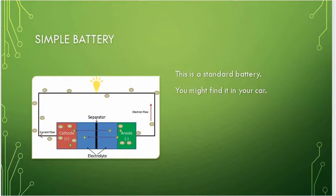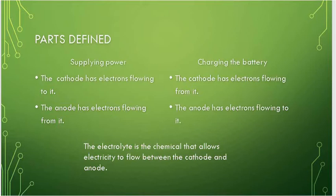This is a simple battery you might find in your car or a smoke detector. These are typically lead acid batteries. The parts of a battery, pretty standard. Supplying power, the cathode has electrons flowing to it, and the anode has electrons flowing from it. Charging the battery, the cathode has electrons flowing from it, and the anode has electrons flowing to it.